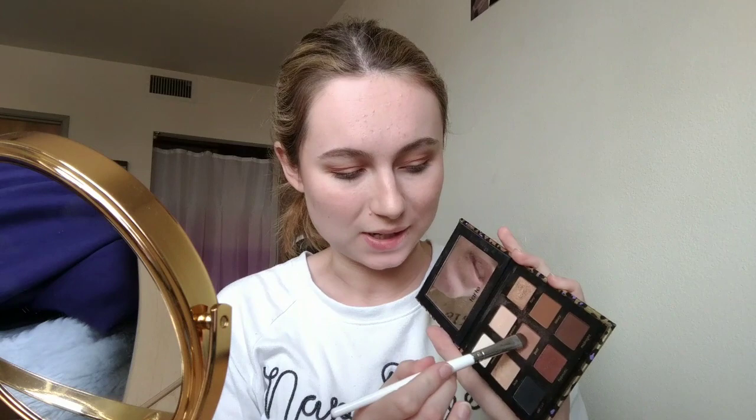And for the under eye, I'm going to take a little bit of both. Tapping into two eyeshadows used to stress me out so much. I guess I just stopped caring. Which I think is actually a good thing. Then I'm going to take the blending brush again and just run it under real quick.